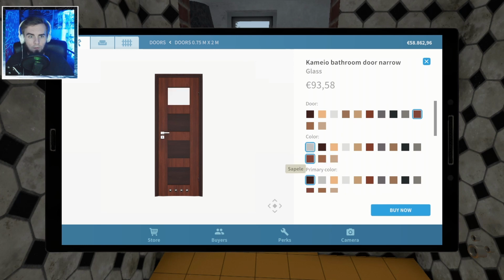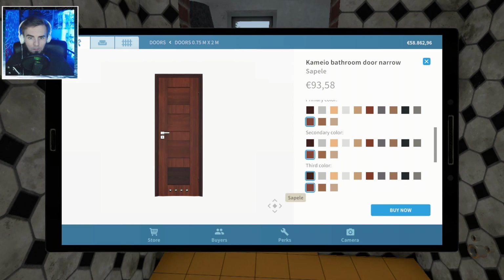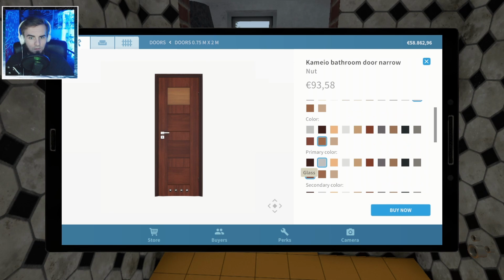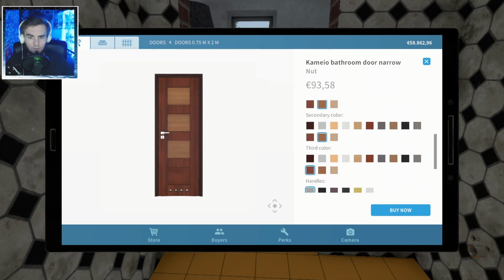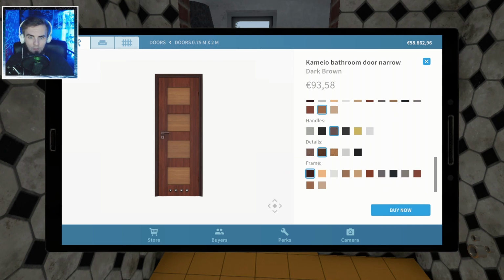I don't want a window here, okay? So we should do like a little difference of a color here, that's for sure. Okay. The handle is dark for maybe. Actually, this looks pretty okay. Details like that, and frame can be this one. Boom.